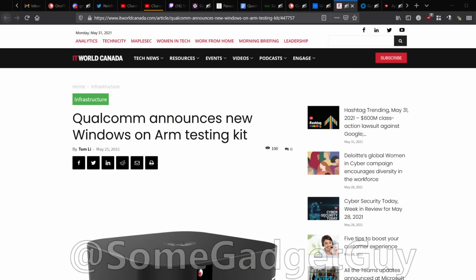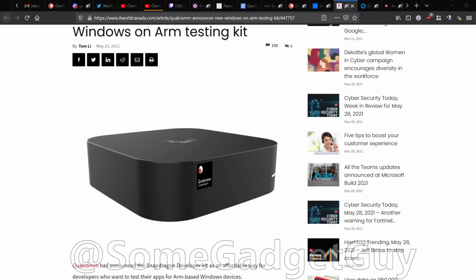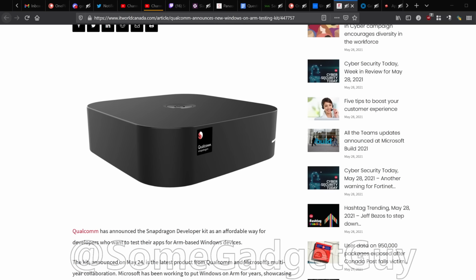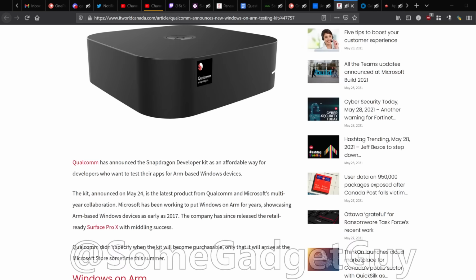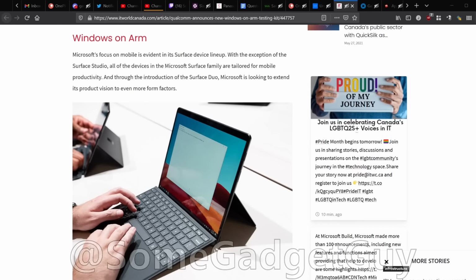So Qualcomm announces new Windows on ARM testing kit, and it's a cute little black box. It looks kind of like a rounder, softer Mac Mini, and there's a big old Qualcomm Snapdragon sticker on the front, big old power button on the top. And this is exactly what we need to kind of kickstart some of this development.